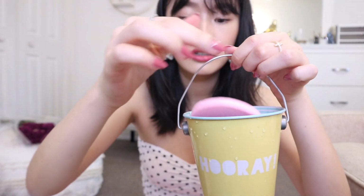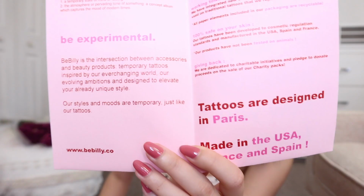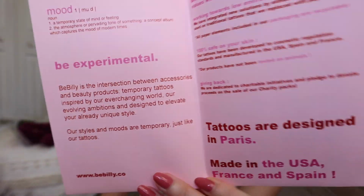Check. I came prepared. I have a bucket of water right here because, you know, I'm lazy. I don't want to have to go to the bathroom while filming. Okay, we'll let it sit there for a little bit while we read this. Tattoos are designed in Paris, made in USA, France, and Spain. New day, new you, fresh tattoo. That's what I'm talking about.